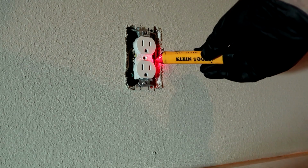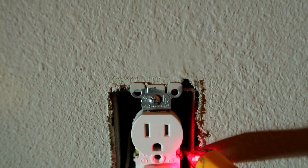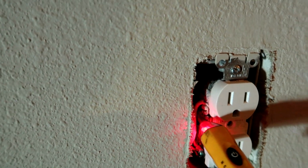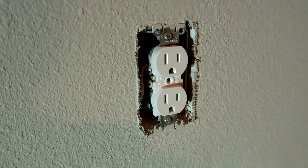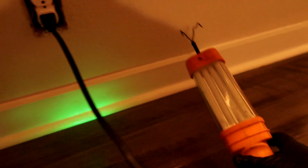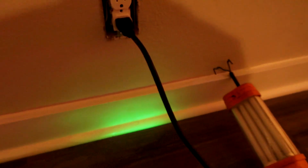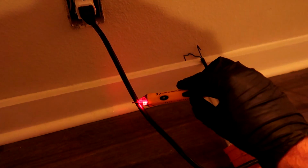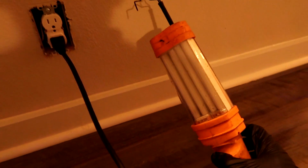Yep, see, we have power. So that means we got us a loose neutral somewhere. That's the black side. This is the neutral. So we got power here, but this outlet isn't working. Let me plug my light into it and show you. And see, doesn't work. Weird, right? You got power, but nothing works. That means you got a loose neutral.